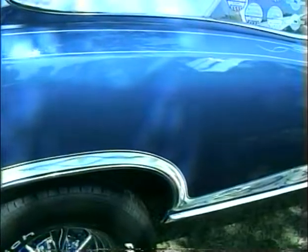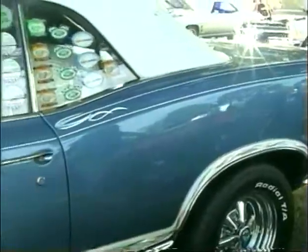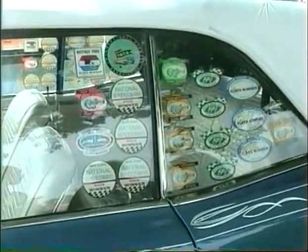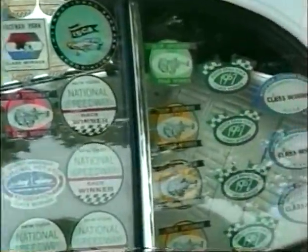But this was a great car. It still looks fantastic. I mean, it really stands out. I came from the other direction, but I spotted it, the sun shining off of all that chrome. And for the viewers, this is the way it was back in 1966, 1967. That's the way the car was done.